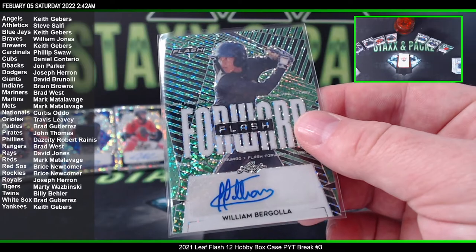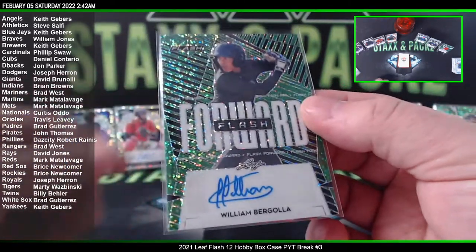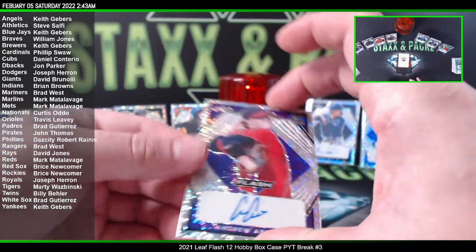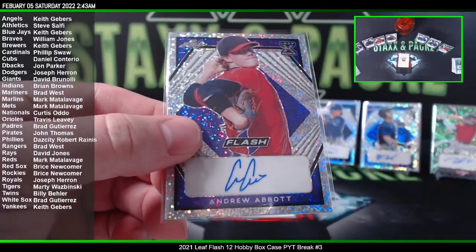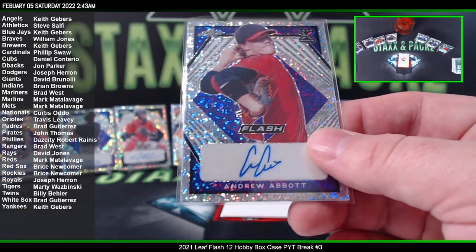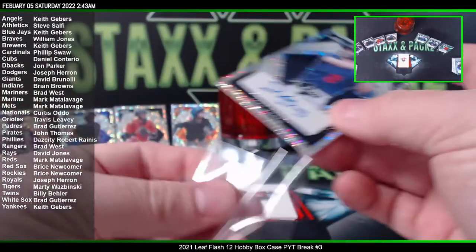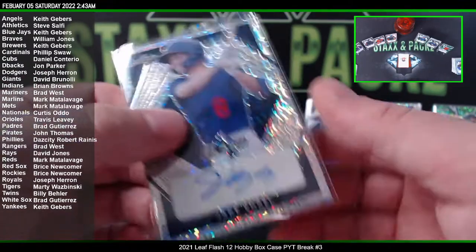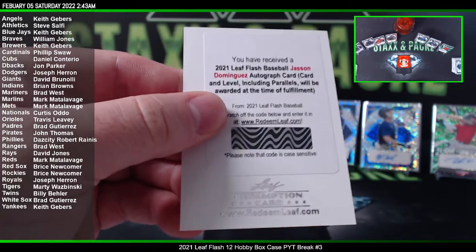Eleven of twenty-five on the Bergola going to, where did he go? The Phillies. The Phillies with the hit. That's gonna be Das City. We got an Andrew Abbott purple. 62 of 75 for the Reds. It's gonna be Mark M. Jake Vogel. Going into the Dodgers, 6 of 99. Joseph H. And to finish it off, we got Dominguez going to the Yankees for Keith.